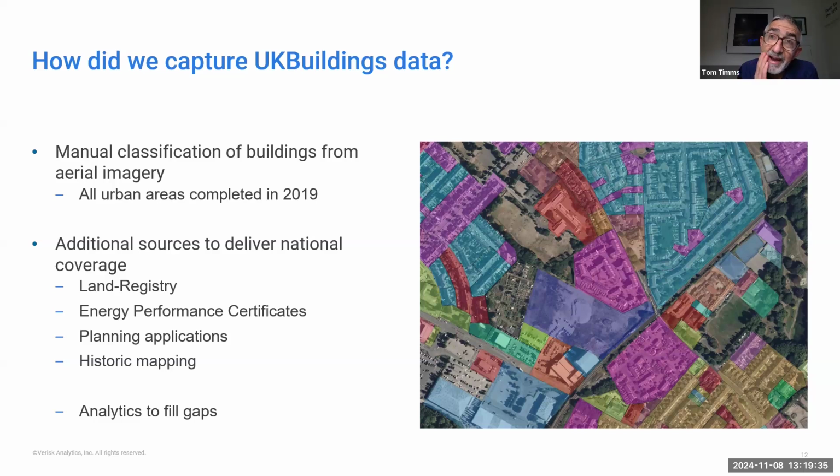So interestingly, for age particularly, as I say, we'd observed urban areas, which is perhaps 80% of the buildings in Britain. We got another 10% or so from these other sources, and we had to get national coverage, we had to model and use analytics to fill the gaps, but we only had about 10% to model. So we have a very complete data set from reliable sources, so either documented sources like land registry or our observation. So this is an incredibly rich, powerful data set.